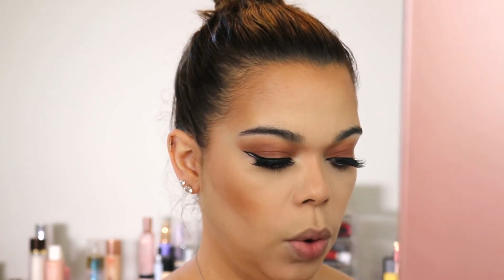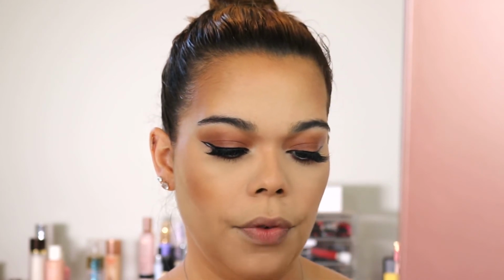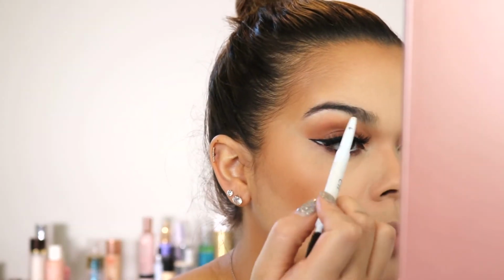So while that dries, let's do our brows. I'm actually going to use my e.l.f. Instant Lift Brow Pencil, which I love. I'm not gonna include this in the video because you guys know 1,000 times how I do my brows. If you want an updated video, just comment down below.